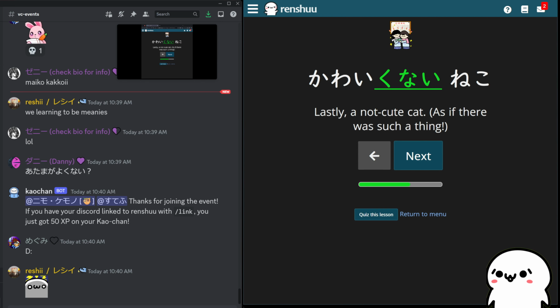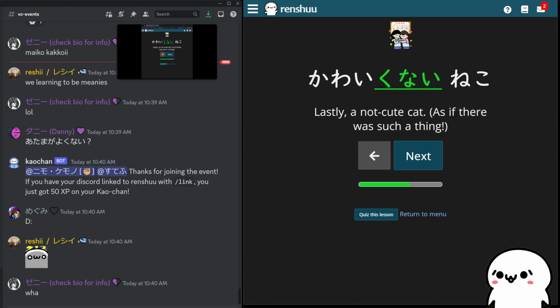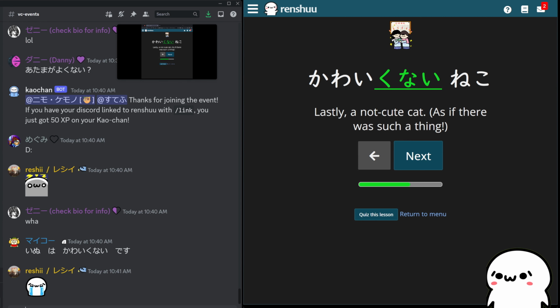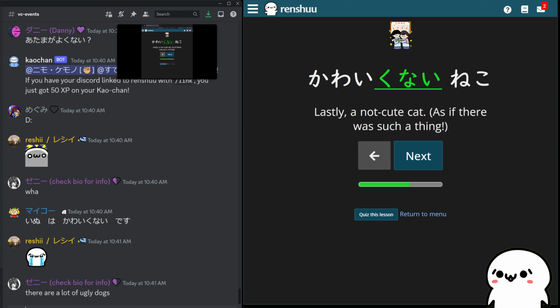So let's take this and let's practice with it a little bit before we jump into the back half of our lesson. So again, let's go with dogs because I'm not really a dog person. And let's say you see a dog that's not cute. You could say, Inu wa kawaiku nai desu. Look, just like before, we are having that nai, and then the desu comes in right after that.